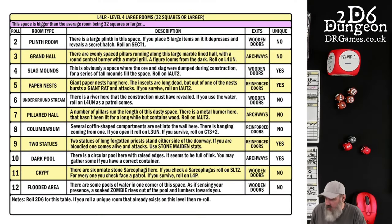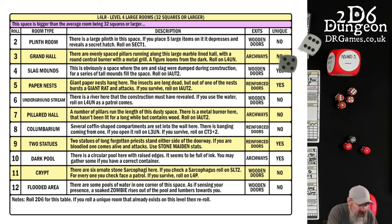Let's see, layer level 4. Let's see what we've got here. We have a 5, 6, no, 11. So it's a crypt. Okay, 11, crypt. Not a unique room, no doors, all right. There are 6 ornate sarcophagi here. If you check a sarcophagus, roll on SLT2.